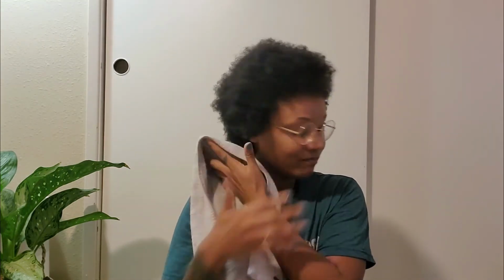The thing that I didn't like about it was the smell. I'm not a big fan of a cinnamon type of smell. It just smelled very strong, and it does linger a little bit, which I wouldn't mind so much if the smell wasn't really strong. But I didn't like the smell at all.